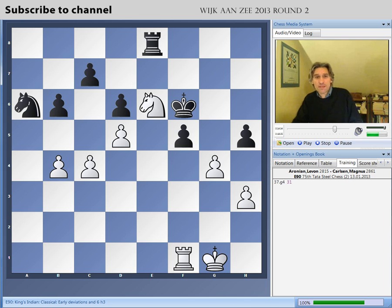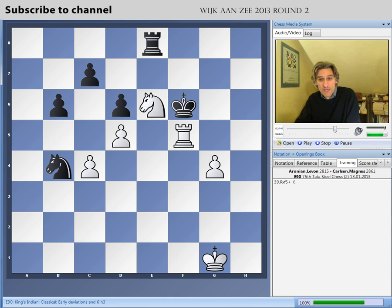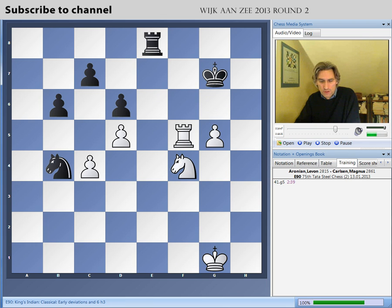Okay, g4 was played in the game, which, as I said, Aronian thought was winning. But Carlsen's tactics here are to try to exchange as many pawns as possible. Now, it seems as though Aronian is making progress, and this is an absolutely critical position. It's extraordinary how Carlsen somehow manages to find defences here.